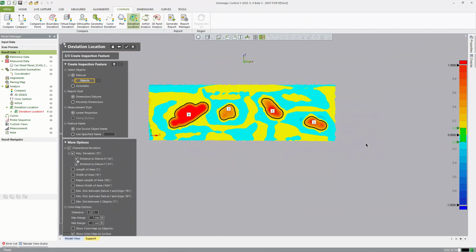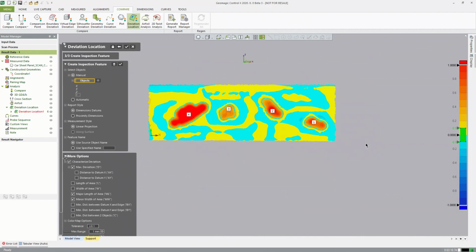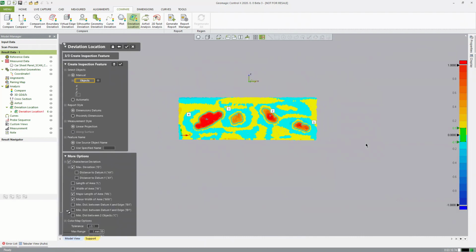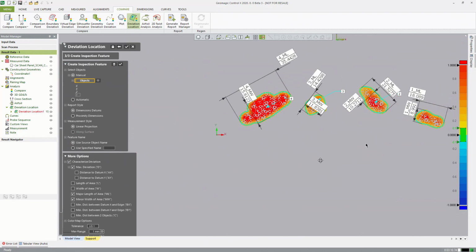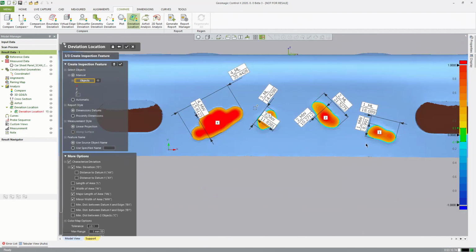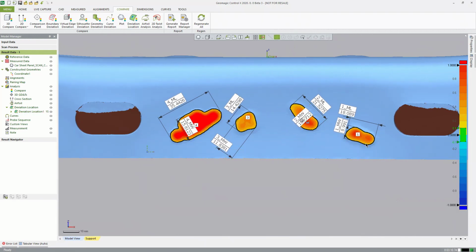So in this instance, if I want to dimension them based on datums, I can toggle on the max deviation for each one. And I can turn on the major and minor width, which is the new functionality that we have here. And then I can even toggle on and off a color map of the objects and different types of views to show the dents in the surface. Now, when I hit the checkbox, you'll see that it creates the 2D dimension of each object to characterize its maximum width and minor width. So that's the new features inside of deviation location.